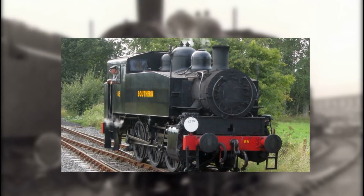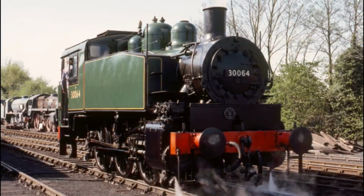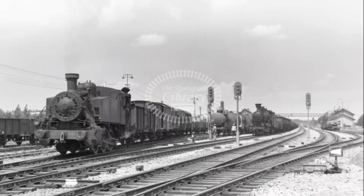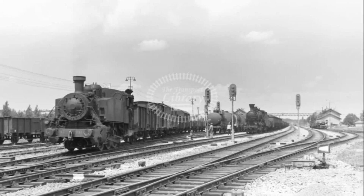Over 100 of the S100 class still remain or are preserved in various conditions in some European countries, as well as the United States, China, and even Egypt. 4 members of the SRUSA class are currently preserved, including one at the Bluebell Railway. In addition, several Yugoslavian-built copies of the S100 design also exist, including 2 that have been shipped to England and modified to represent the USA class members.